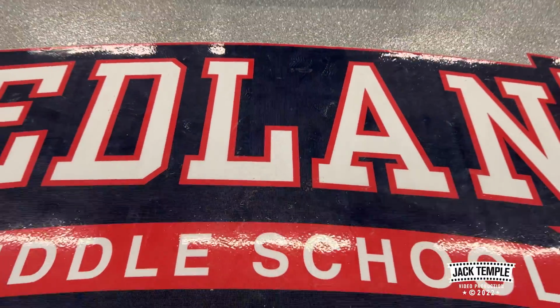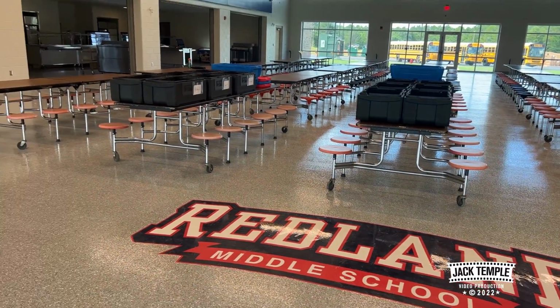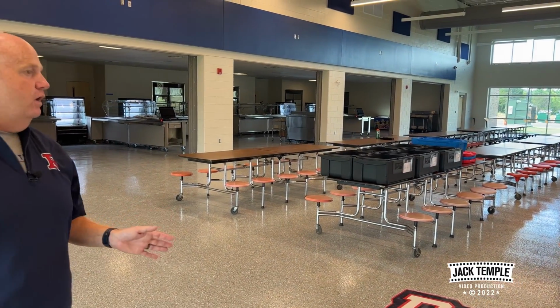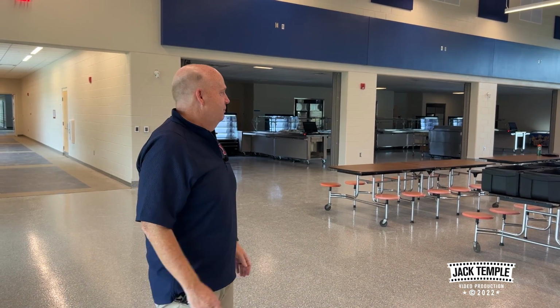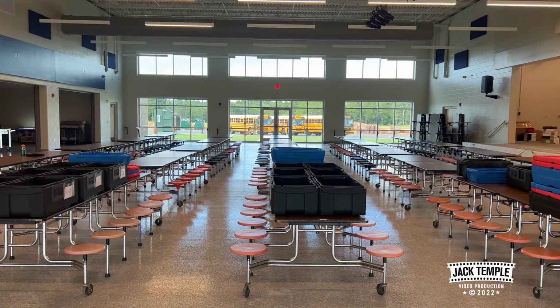Well, here's the logo for the Redland Middle School, and we are in the lunchroom. Now, you say you're going to have restaurant type seating in here now? Yeah, that's right. So we went away from the tables that you see in here right now. The lunchroom furniture that we have coming is more of restaurant style seating. We'll have booths and round tables and square tables that sit 4-6 people. It's going to be a very cool setup when it all gets done. Right now we're using the normal lunchroom tables, and I've told the kids about the furniture coming in. We had an assembly the first day, and they're all excited about that, and it'll be here soon. But yeah, this is a very cool space too.